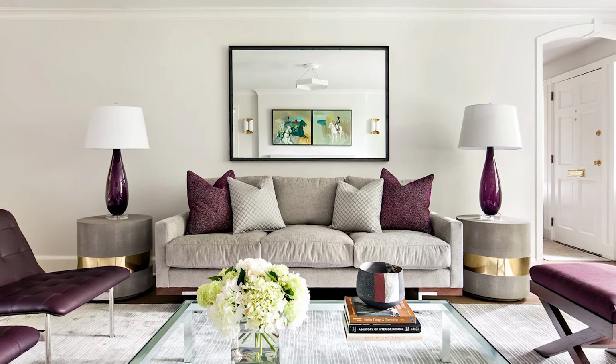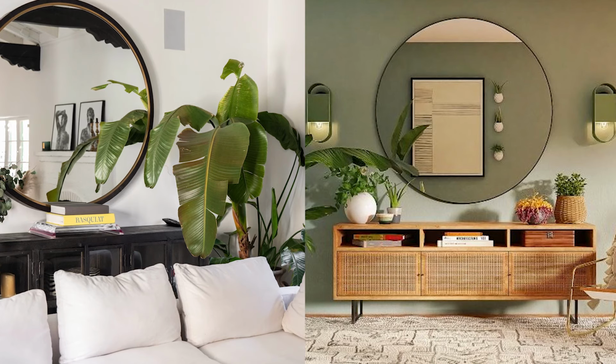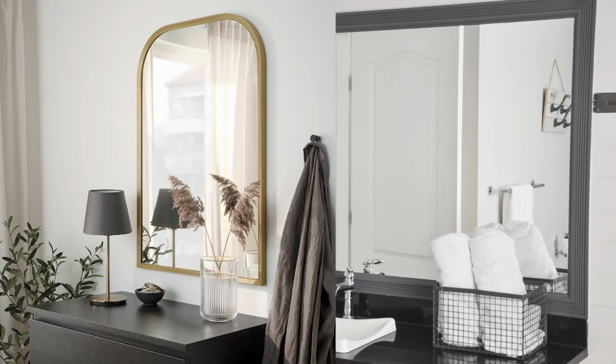Of course, adding a frame to those mirrors is always a really cool idea. I personally like to just use a beveled edge on my mirrors. Every once in a while, it's really fun to put a gold trim on there or even a painted trim just to enhance the space.